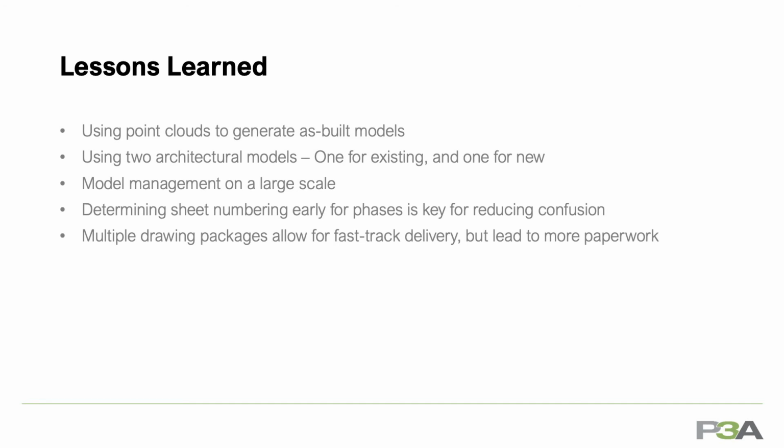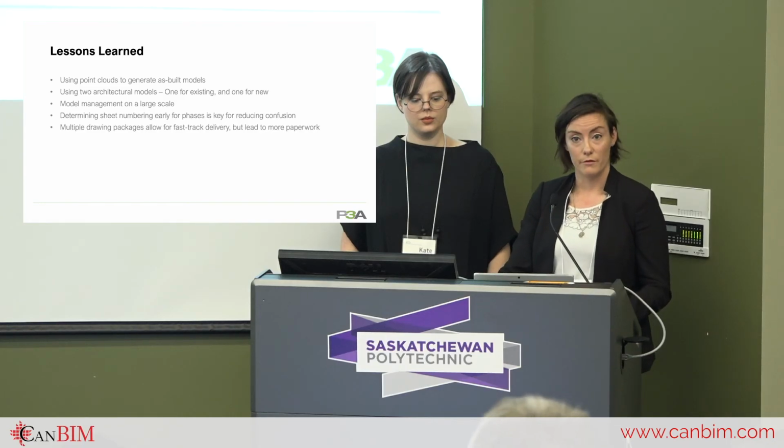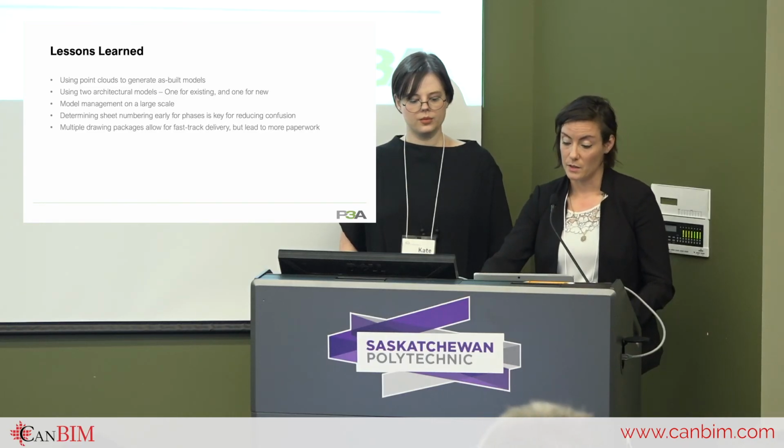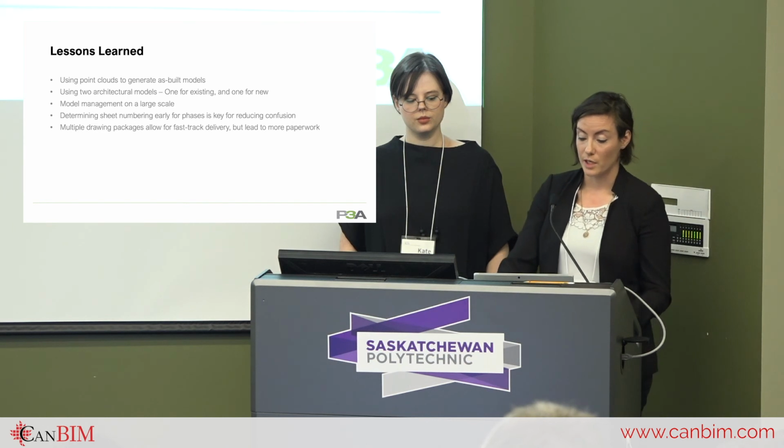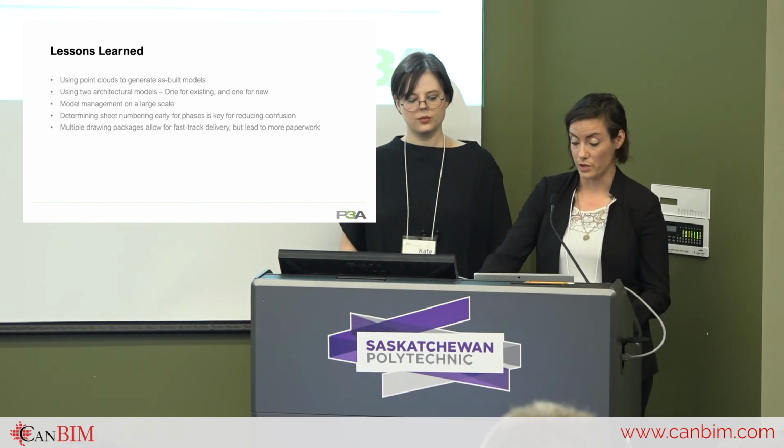The team sat down and mapped out a numbering scheme for all phases and projects and packages. The multiple drawings were necessary for a fast track project, and it causes more work for drawing management and more time required for coordination and potential for confusion on site if the newest package was not distributed.